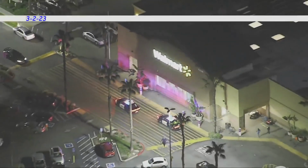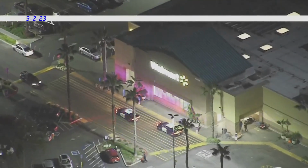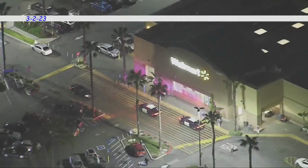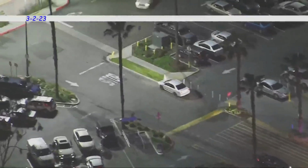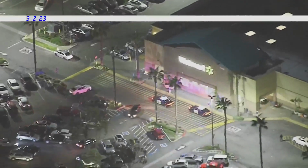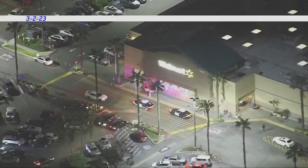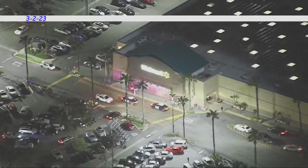I think they might have made it inside, so we will continue to keep an eye on this from above, but the car has stopped, thankfully. It looks like a CHP officer either got it into park or it came to rest against one of those guard rails, I guess you would call it. But that looks to conclude this pursuit, at least from our perspective up here in News Chopper 4.